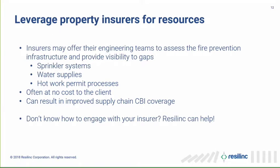And it can result in improved supply chain coverage. So a lot of insurers suffer from a lot of information gaps, which makes your coverage costs go up. But once you address those information gaps, then a lot of times you can leverage that into improved coverage.